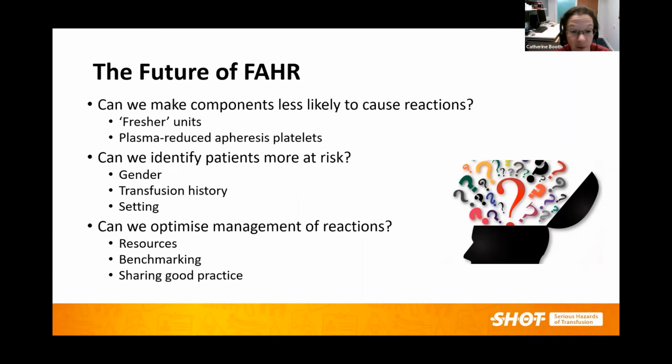I wonder if it'd be helpful to have some sort of benchmarking, so for your trust to be able to see what percentage you managed appropriately compared to the rest of the country. And you may be aware that SHOT are interested in starting to collect data about areas of good practice, not just where things went wrong. And is this one area where this could be useful?